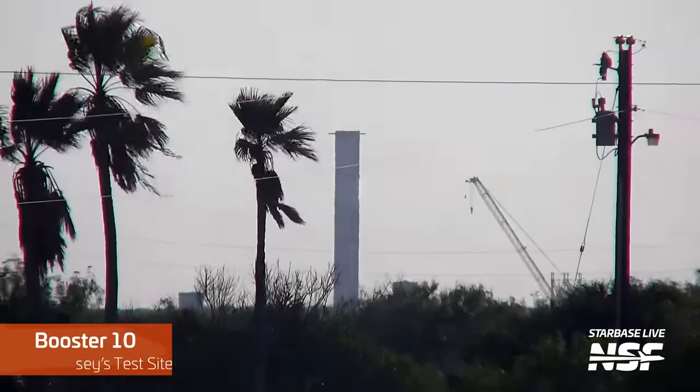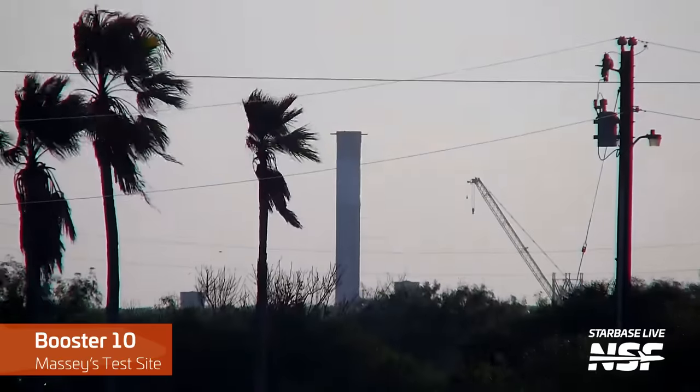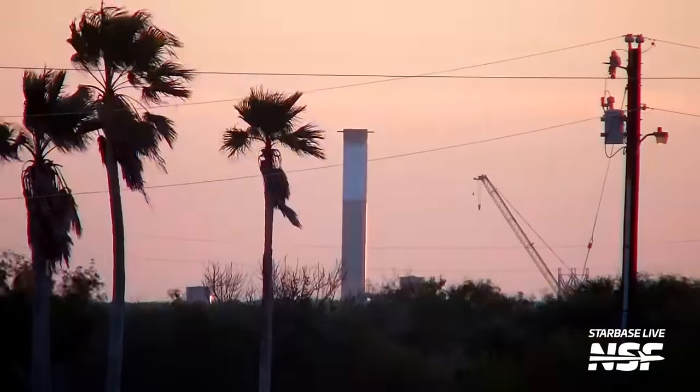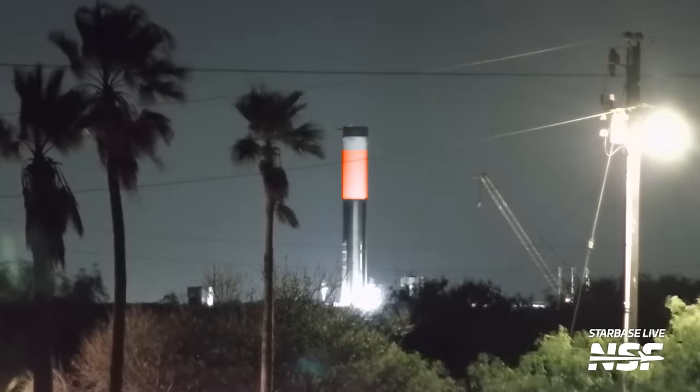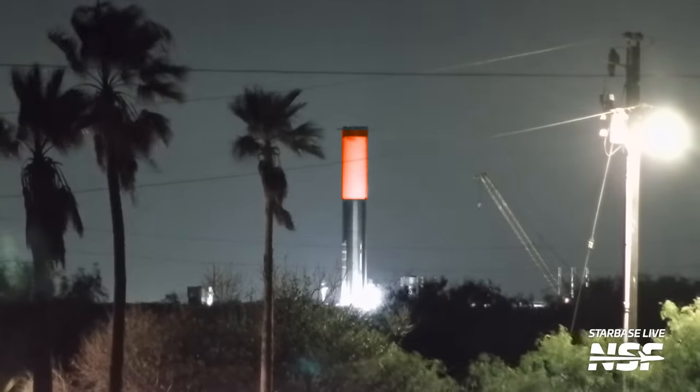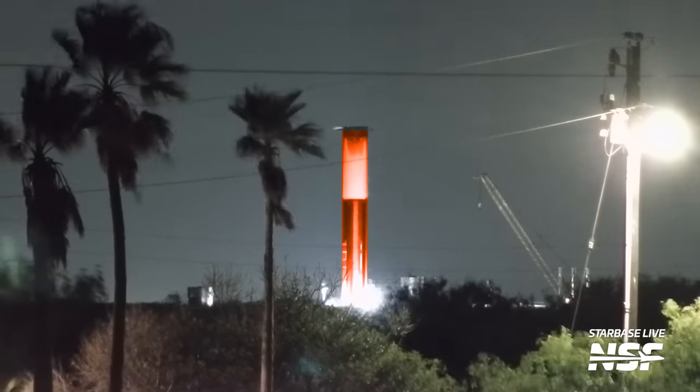Speaking of boosters, booster 10 underwent testing at Masseys. This marks its second test at Masseys following its initial campaign in July of this year. SpaceX conducted this test in a somewhat nerve-wracking manner, as only the methane tank was fully fueled, while the LOX, liquid oxygen tank, remained under pressure.